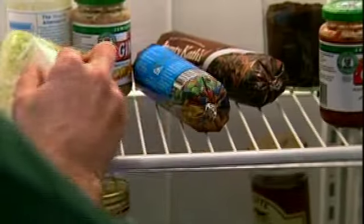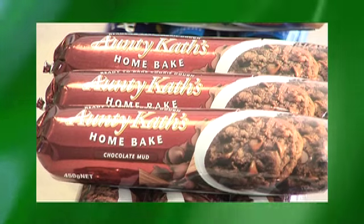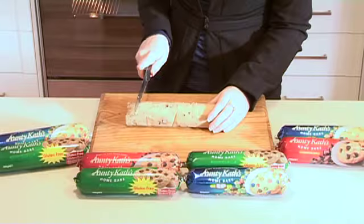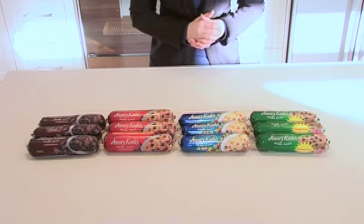The surprise of the Jensen's range is Auntie Cat's cookie dough, a product which is so easy to use and allows every member of the family to cook delectable cookies. Now all you have to do is simply slice off the raw dough and put it in the oven for about 12 minutes. And any of the dough that you don't use can remain in the fridge for up to 6 months. Now there are four delicious varieties of cookies that make for an ideal snack in the middle of the day or after school, or you can even serve them as a special treat after dinner.